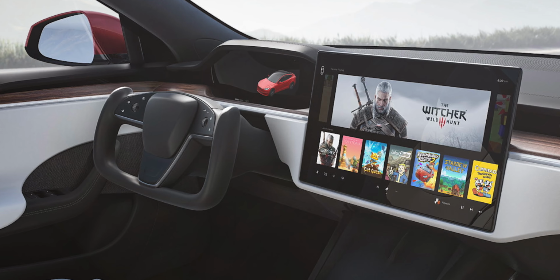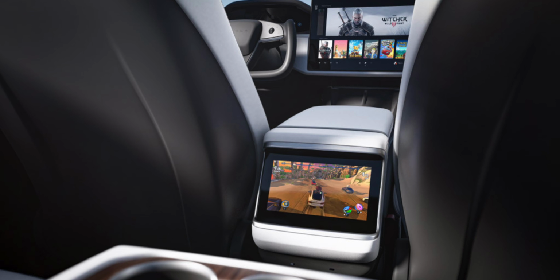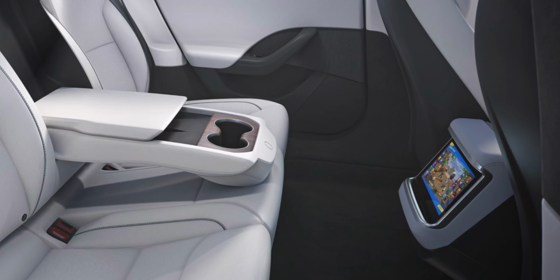But it opens up more room now that you have that info, like your speed and your drive and maybe your navigation in the middle. It opens up more room on the center display. And then there's a new third display added for the backseat passengers, which I assume will let them control their air conditioning, but they can also play games from a wireless controller, which I think gets a lot of people excited.